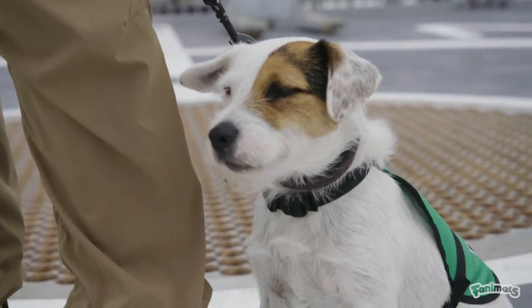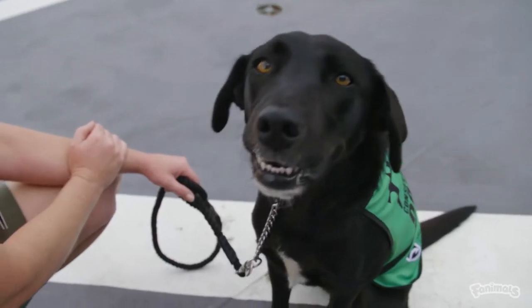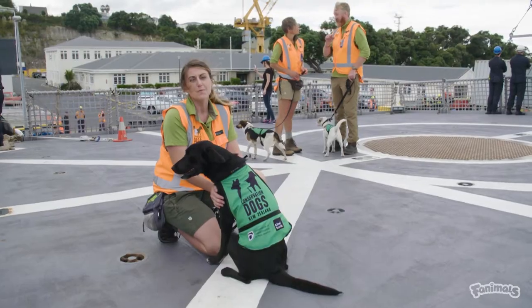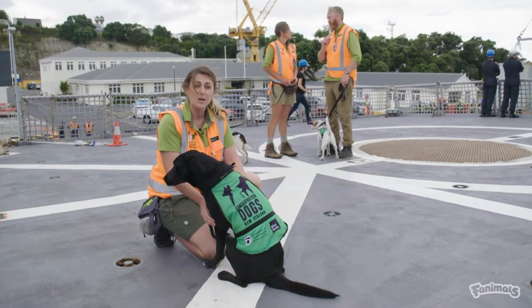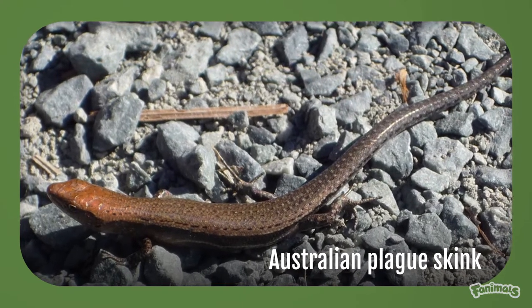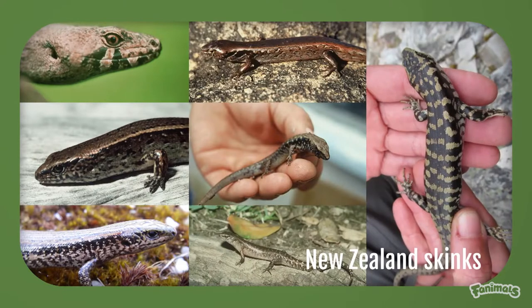The dogs have just one target species each, and Harper's focus is plague skinks. She's the only dog trained to find these particular pests. Her mates over there, Will and Hector, are rodent detection dogs. Skinks love being out in the sun, so our work will start outside first. Plague skinks, sometimes called rainbow skinks, are native to Australia. They breed quicker than our native skinks and compete with them for food and their habitat.